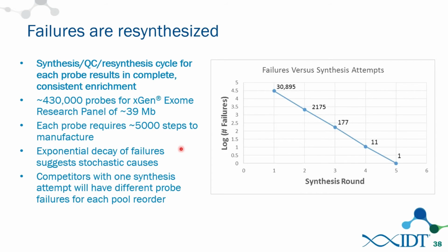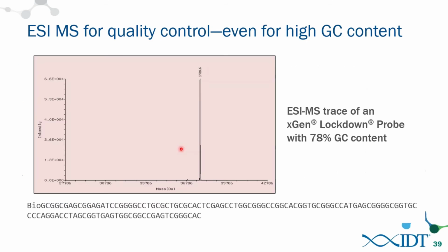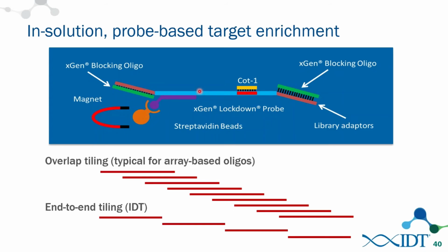For the competition, if you synthesize on a glass slide, on an array, you have random failures like this as well, but there's no way of picking this up, and there's going to be batch-to-batch variations. Essentially, IDT does not have any batch-to-batch variation because we QC every single oligo. So that is a very nice advantage that we can offer. We also don't have any issues with synthesizing probes with a high GC content or QCing. You can see an ESI-MS trace of the probe containing 78% GC.